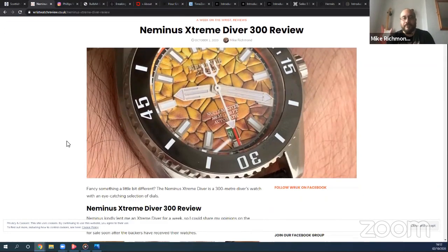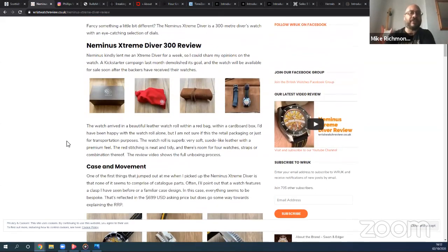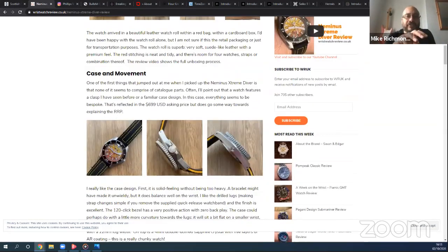Share my basic opinions as a watch enthusiast that isn't particularly technical about these things. And the question I aim to answer is not, is this watch attractive? Because you've already decided that. It's essentially, is this watch well built and is it worth the money?